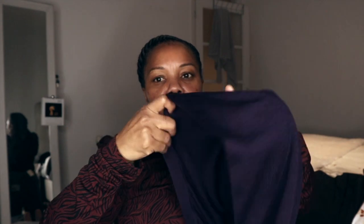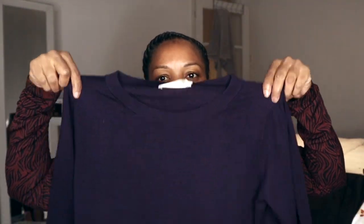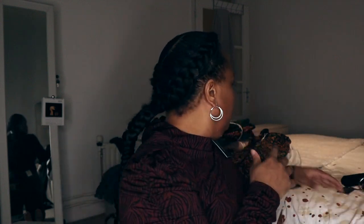I'll keep the purple. I end up liking the purple, y'all. I like how it fits on the pants, so I end up keeping the purple, and we'll keep the fake leather. Y'all see the motifs on it? Y'all see it? It's like what you call it, alligator skin, something like that. Whatever, we know it's fake, but something like that, because look at the inside. But I guess that's what we'll keep, and the rest is going back, y'all.